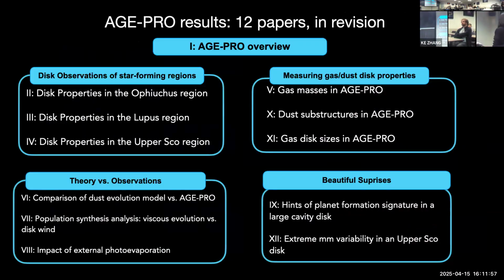From the H-Pro results, we have 12 papers hopefully coming out soon, including an overview paper explaining the design of the program and highlighting the most important results. We have 3 papers focused on each of the star forming regions to explain the observations and present all the images and statistics. And we have 3 papers to measure the fundamental disk properties we care about, including how we measure the gas mass, the gas disk size, and dust substructures in the sample. We also have 3 theoretical papers trying to put our results into theoretical context.